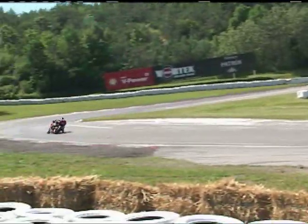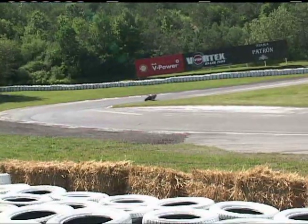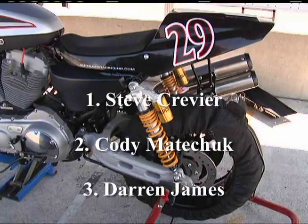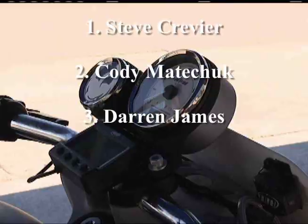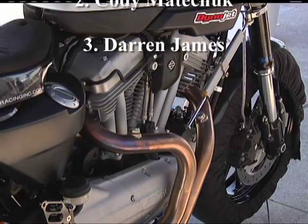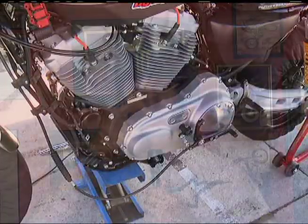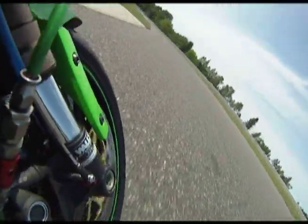And of course, we have our new XR 1200 series with Steve Crevier, the dinosaur out there racing, beating up on all the young kids in the class. He was first. Cody Matichuk, the young kid he beat up on, was second. And then Darren James, the godfather of the Harley class out there. He's been racing the Buells and Harleys forever, obviously with his family involved with Harley. And it's just great to see that class out there. It's nice to see a manufacturer supporting it.